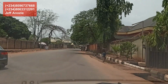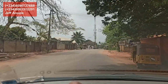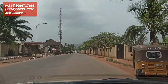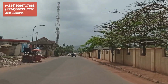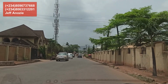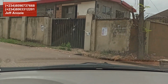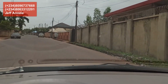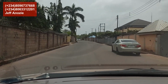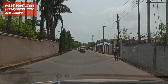Okay, so we're heading to Presidential Road. I'm going to connect Presidential from here. Straight down this road is Lagos Street. Lagos Street can lead you back to Ogui Road. But we're still in Independence Layout as we are heading towards Presidential Road in Enugu.